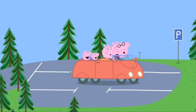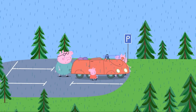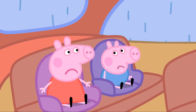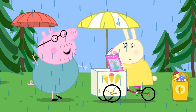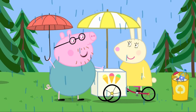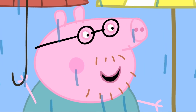We're here. Hooray! Look at the lovely sunny view. Ah! Oh dear, it has started to rain. Where's the lovely view? There's a lovely view. It is Miss Rabbit's ice cream store. Hello, Miss Rabbit. Hello, Daddy Pig. 4 ice creams, please. What flavours would you like? Mint, orange, strawberry and blueberry, please. OK.